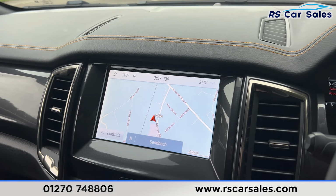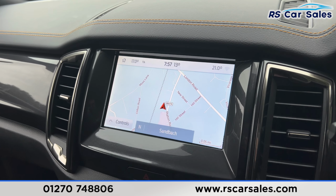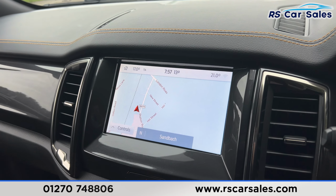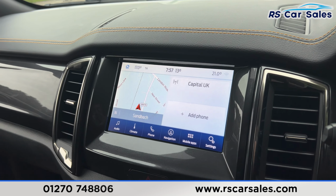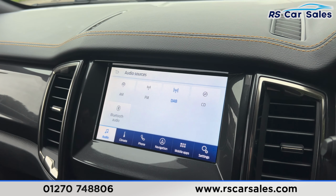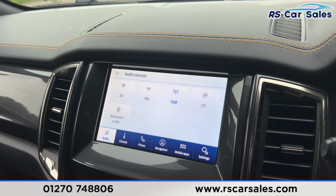We then have the main infotainment screen here in the centre, which is touchscreen. It's currently showing the sat nav, but if you go onto the home, then you'll find we have different features on here which you can go through. You'll find that we have the audio, which is where you find the radio stations, but we do also have the Bluetooth audio and the CD player.